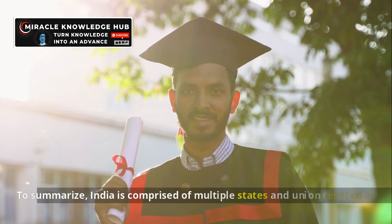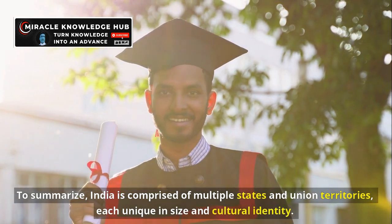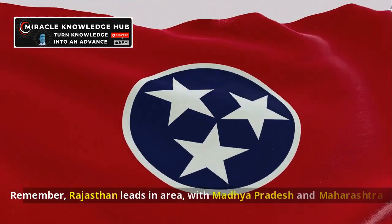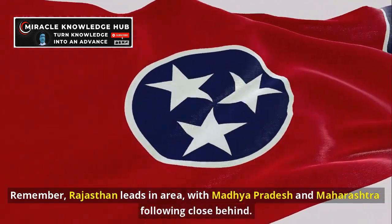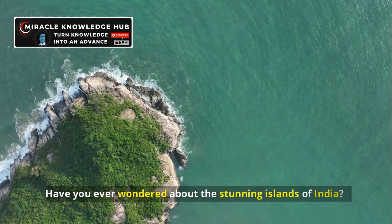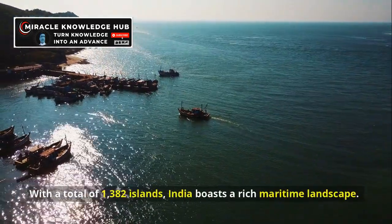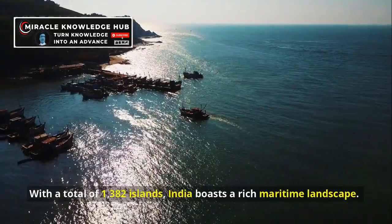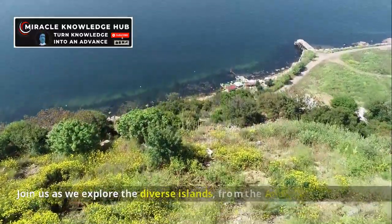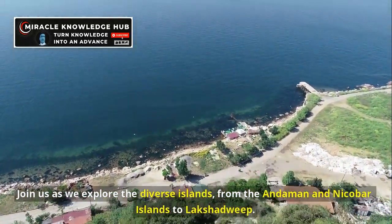To summarize, India is comprised of multiple states and union territories, each unique in size and cultural identity. Remember, Rajasthan leads in area, with Madhya Pradesh and Maharashtra following close behind. Have you ever wondered about the stunning islands of India? With a total of 1,382 islands, India boasts a rich maritime landscape. Join us as we explore the diverse islands, from the Andaman and Nicobar Islands to Lakshadweep.